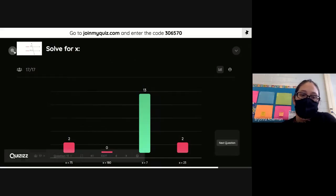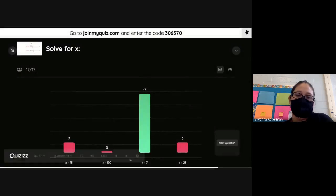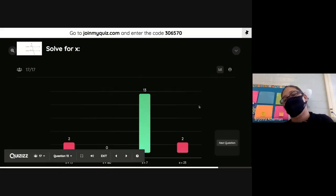Good. So if we look at the relationship, these are corresponding angles. This one is on the top left of this line, and this one's on the top left of this line. Corresponding angles are equal to each other. So what you should have done is 11x minus 2 equals 75. Add 2 to both sides. You get 11x is equal to 77. Divide both sides by 11, and you find out that x is 7. Okay?